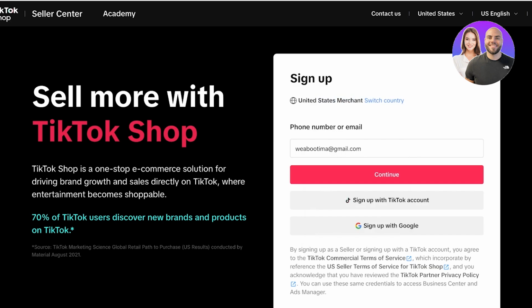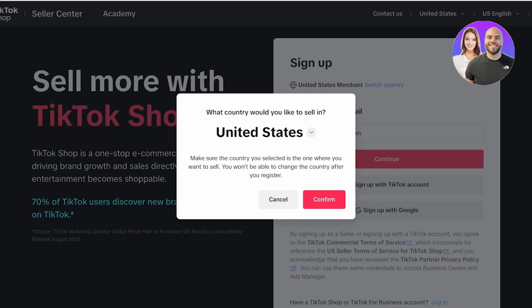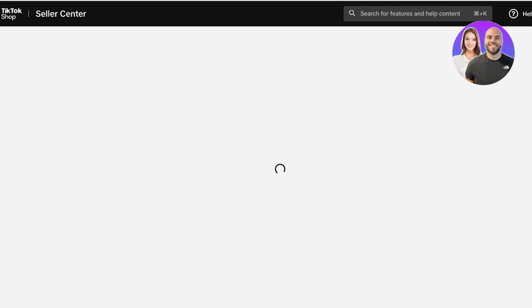Now, the easiest and most effective way to sell is to sign up with your TikTok account. I have logged on to my TikTok account. You want to make sure this is your business account. You don't want to do this with your personal account, obviously. So just create a business account and then click on confirm. Once you click on confirm over here, this will lead you to the next step of setting up your TikTok seller portal or your TikTok seller central.